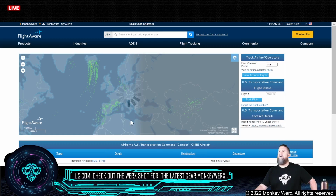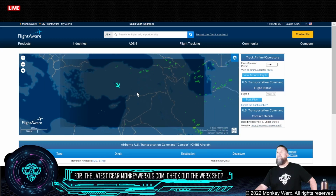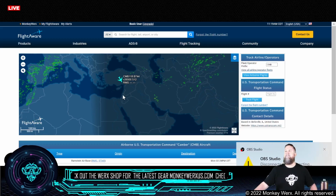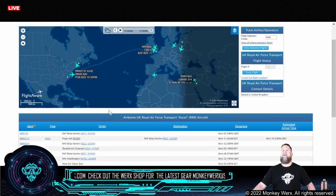I only see one. Looks like it was coming out of Ramstein, and it's updating right now. It may have landed or it's about to land, but it looks to be headed into, this is actually Turkey that it's over right now, but it looks to be headed into probably, if I had to guess, Bahrain. Okay. So, all right, let's see what happens here. It looked like I had a quick disconnect and a reconnect. So hopefully you guys are still there.